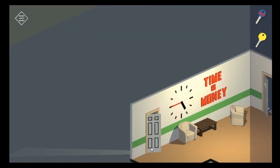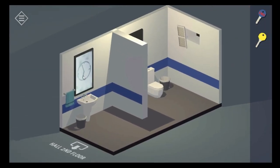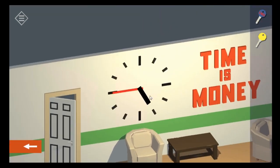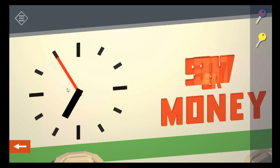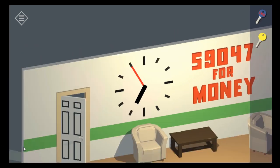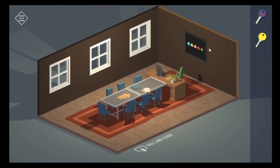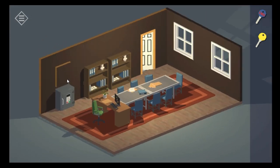I didn't write down which hand was the big hand and which hand was the little hand. I'm assuming that's the big hand. Yeah. Or little hand. The thick boy. So thick boy was like right here. Oh. 59047. Bingo! I believe that is our key to this. Bingo bongo.